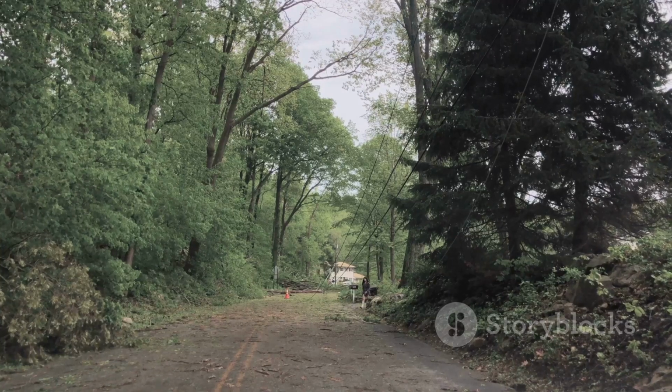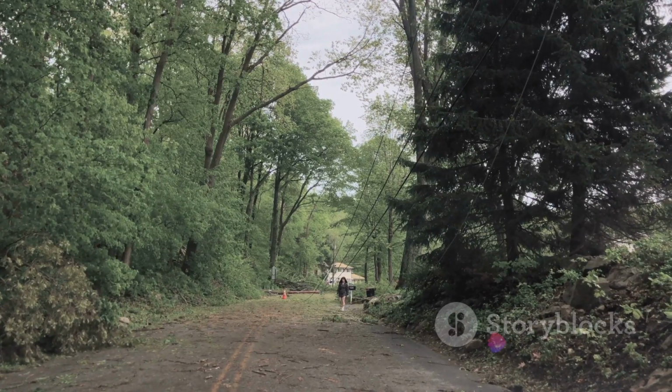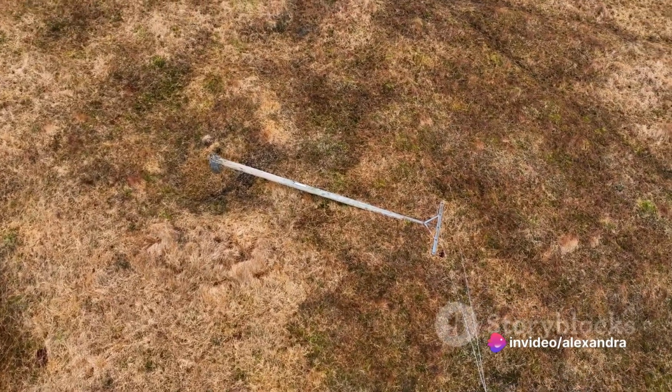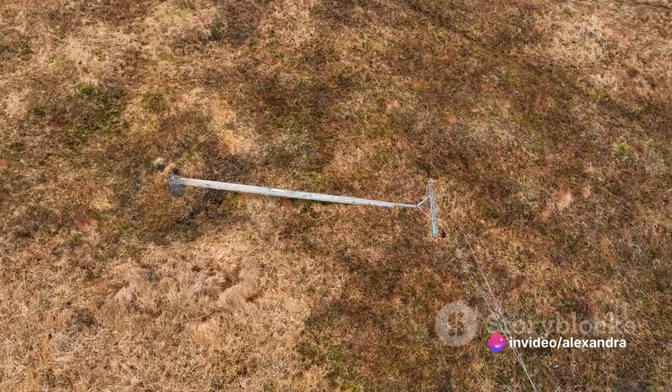It's crucial to keep a sharp eye out for downed power lines. These can pose a significant threat, and if you spot any, ensure you notify the authorities promptly.